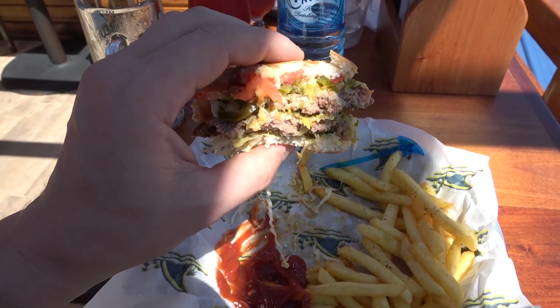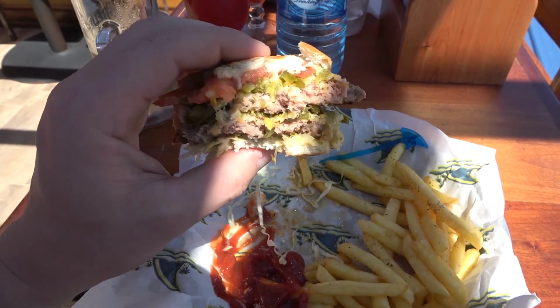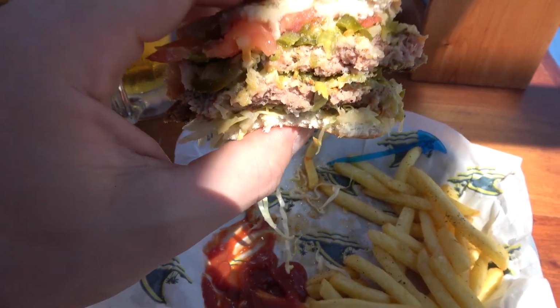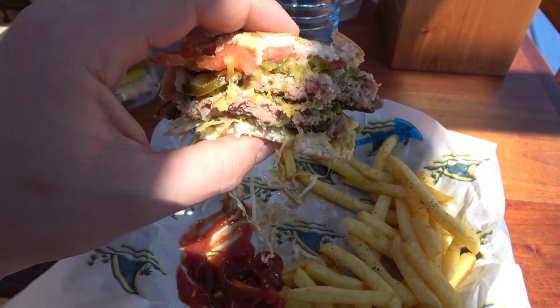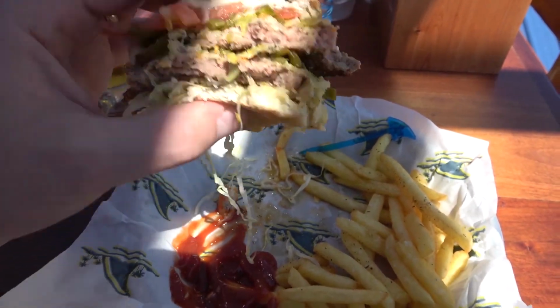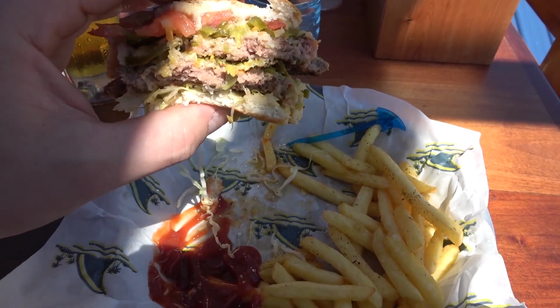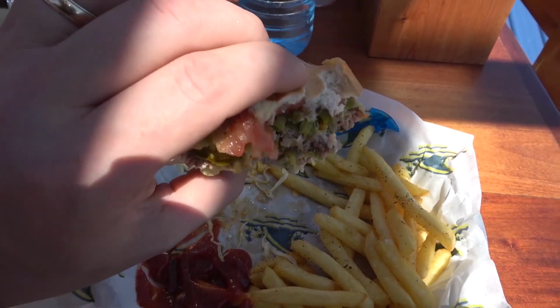So this is no doubt as spicy as they claimed it was going to be. This is not the kind of thing that is painful to eat, but it certainly is spicy, making your ears sweat kind of every single bite. You gotta put it down and have a beer or some french fries to chase it with, which to me, that's the perfect spicy burger.